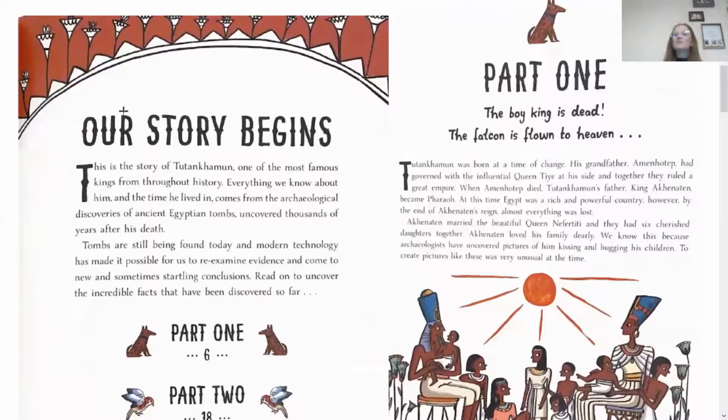Right, our story begins. This is the story of Tutankhamun, one of the most famous kings from throughout history. Everything we know about him and the time he lived in comes from the archaeological discoveries of ancient Egyptian tombs, uncovered thousands of years after his death. Tombs are still being found today, and modern technology has made it possible for us to re-examine evidence and come to new and sometimes startling conclusions. Read on to uncover the incredible facts that have been discovered so far.